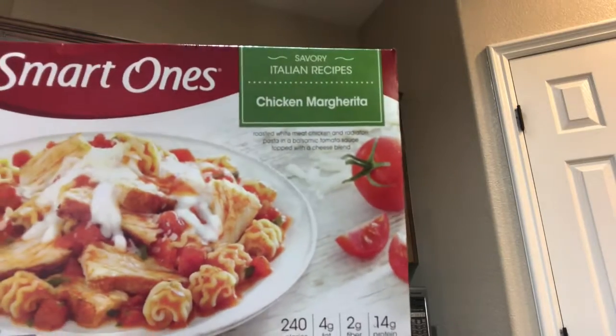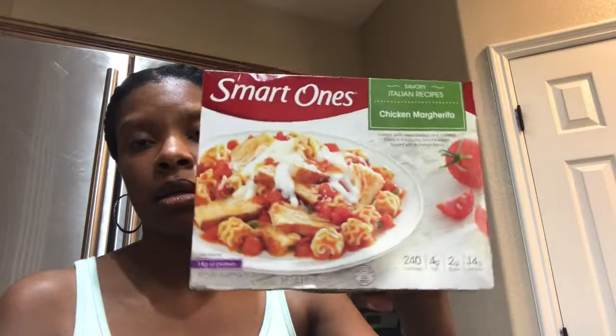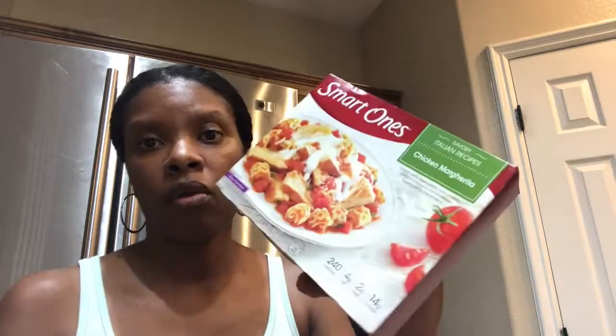Okay, guys, now where we are, still at the 99, right? So I wanted to try the Smart Ones. It's a savory Italian chicken marinara. I hope I'm saying that correctly. It says roasted white meat chicken and radiatori pasta in a balsamic tomato sauce topped with a cheese blend. 14 grams of protein, and it's a 9 ounce. And it was just 99 cents. That's pretty good. Smart Ones are pretty pricey just for a microwave meal, but hey. It's always worth the chance to try them at the 99, especially when they're a dollar.